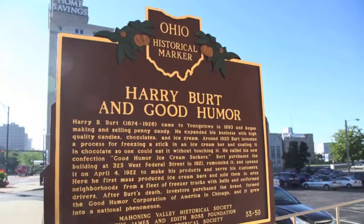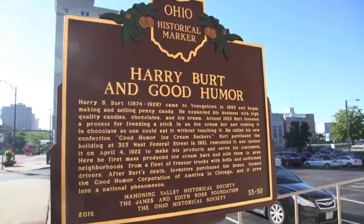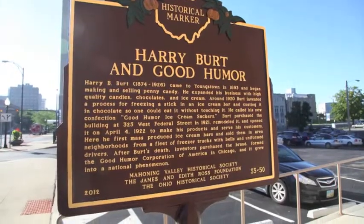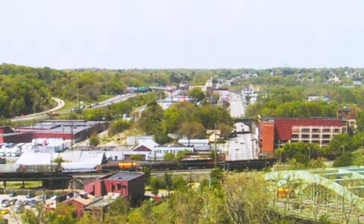And here you can see the newly dedicated Ohio Historical Marker honoring Harry Burt and his purchase of the building in 1921. The views from the upper level of the building are also worth mentioning.